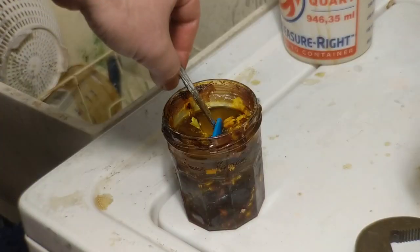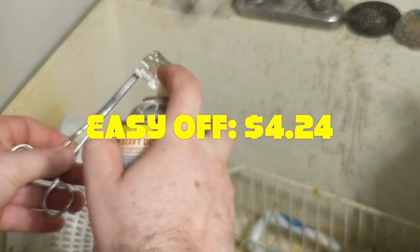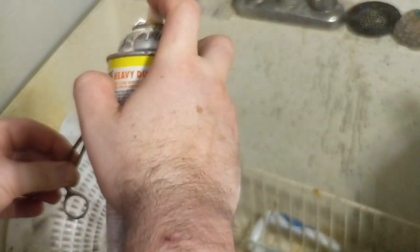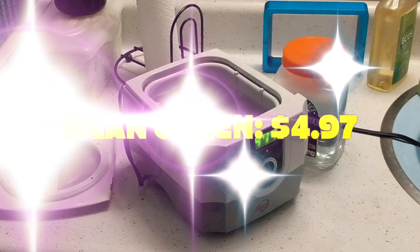Time for a dip in the strawberry jam jar full of aircraft stripper and some Easy-Off to take off the chrome. This chrome was very hard to take off, by the way. Then some sonic cleaner full of Mean Green to get rid of all the residue and get things started on our little paper bag base.